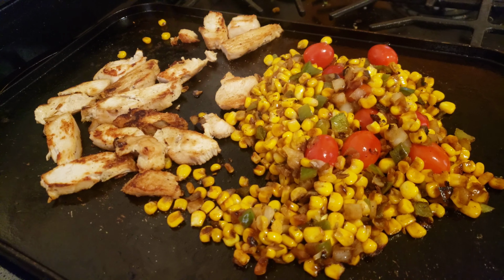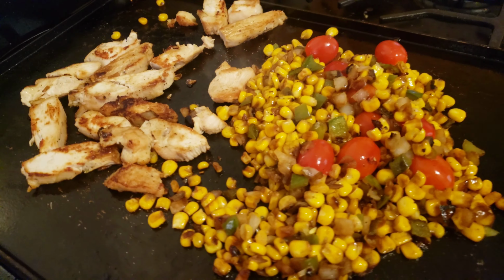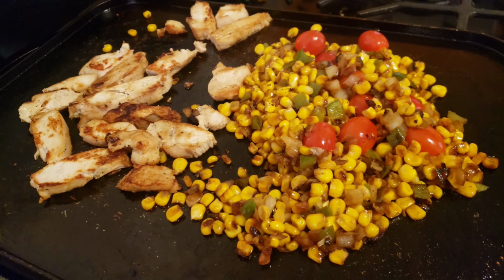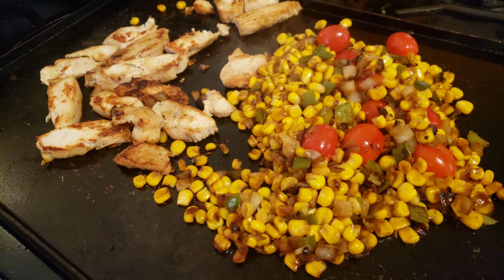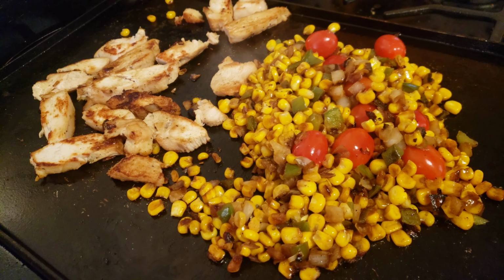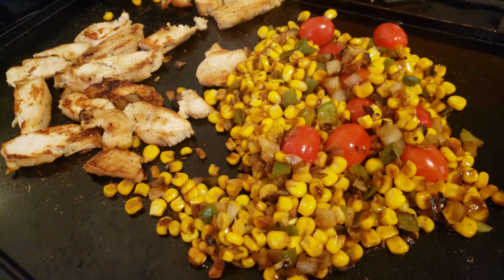All right, guys, this is my lunch. I'm having 8 ounces of this Tyson grilled chicken. I made a little corn, peppers, onions, and tomato medley here that I'm going to have with some romaine lettuce. And I'm having 1 spinach carb balance tortilla to go with this.